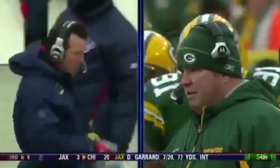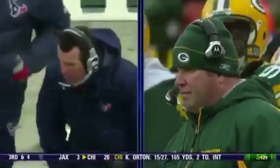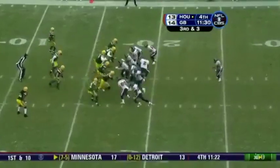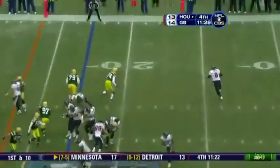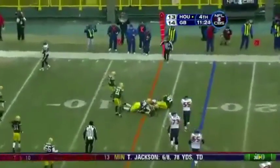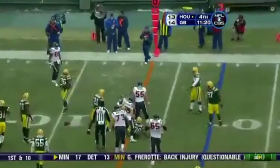3rd down. Coach McCarthy, Coach Kubiak on the left. Slayton, a single setback. They fake the pitch. Schaub rolling, looking. Schaub delivers over the middle. Walter, and he's denied the first down. Oh, he got a nice spot, though.